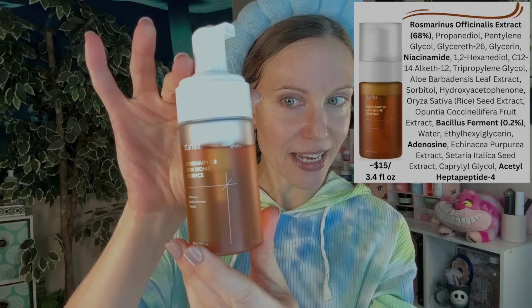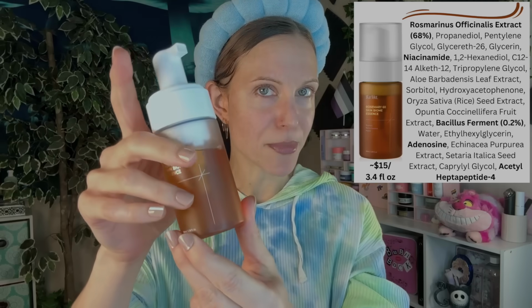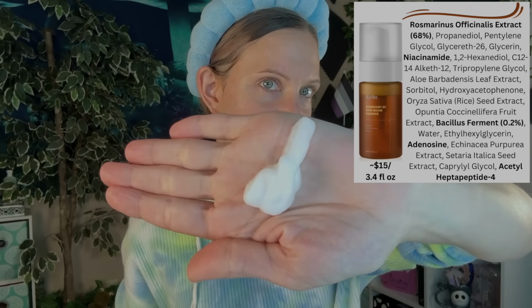Obviously, they're calling it an essence, but I think given its viscosity, I'm going to use it more in the toner step today. How incredibly exciting. Oh my gosh, I love this style of product. It just brings joy into a skincare routine, and $15.